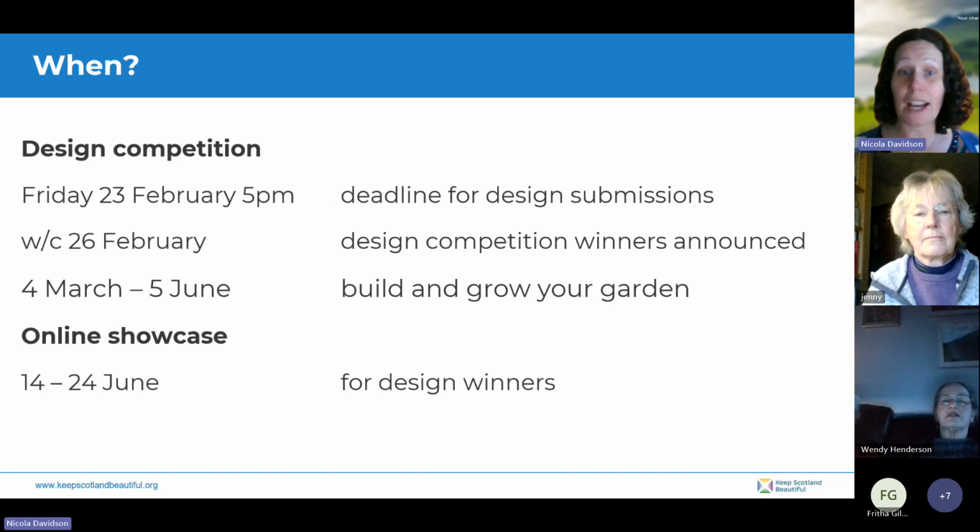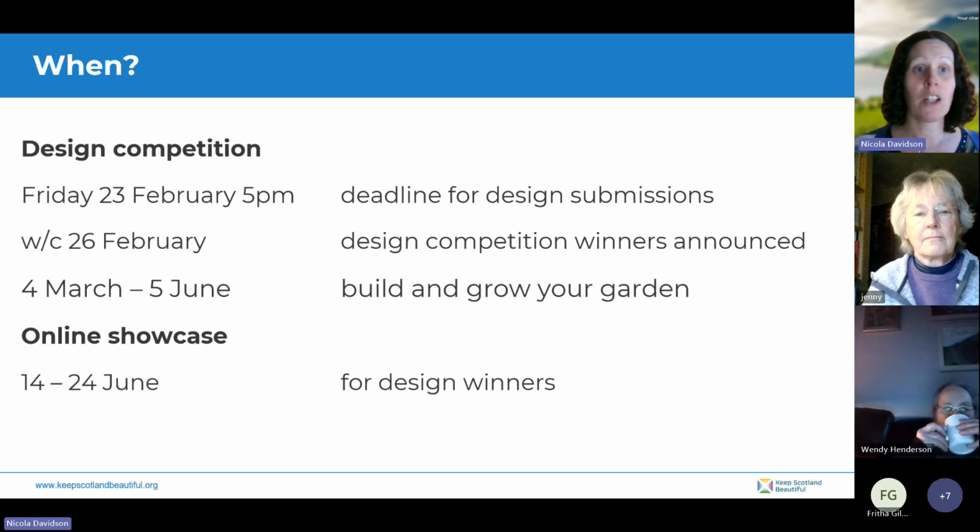So when do we actually have to submit these for the competition? There's two parts to Pocket Garden. The first part is the design competition, which is open now. The deadline for submission of your design entries is Friday, the 23rd of February at 5 p.m. So you've got a good bit of time for your pupils to design some amazing things. But by 5 p.m. on Friday, the 23rd of February, you need to have submitted the designs for our judges to have a look at.